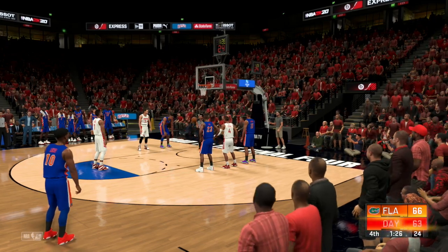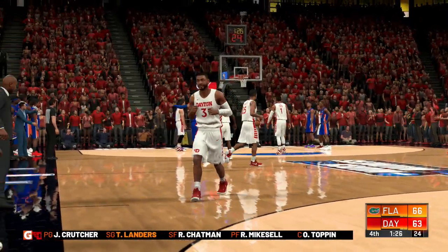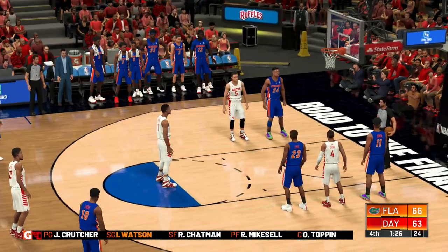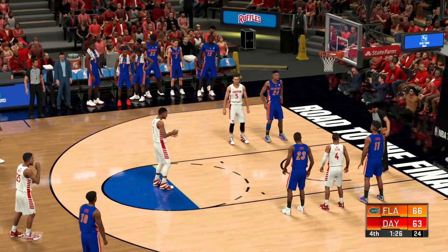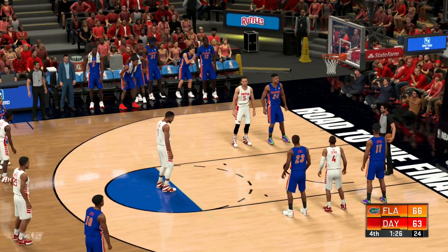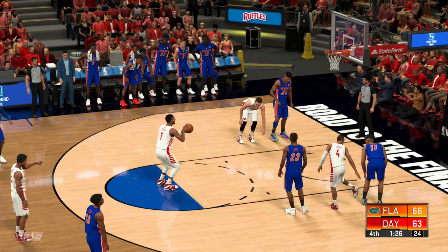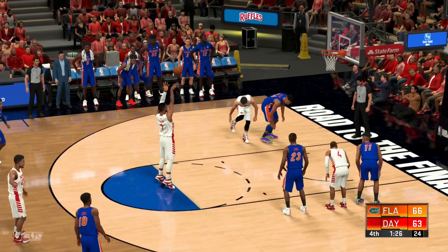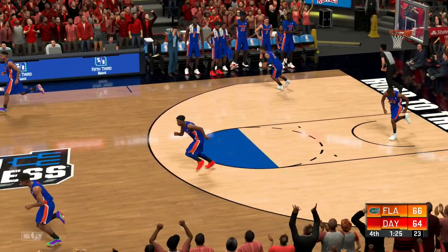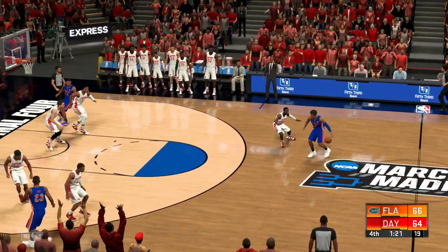Good on the first, and that narrows the lead down to just 3. Watson, he's checked in for Kenyon Martin. Both free throws good from Anthony. And that makes it a one-possession game, guys. Got to be the biggest free throws of the game thus far.